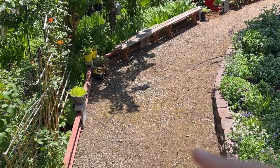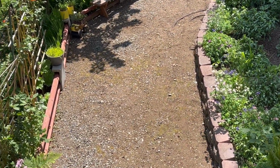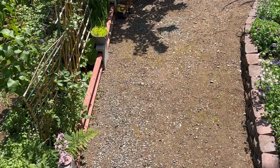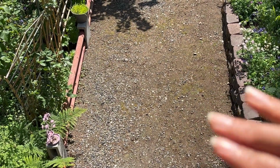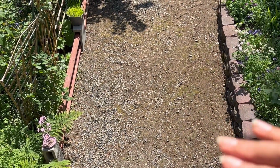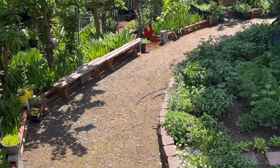And I hope this pathway will be done hopefully by next year. Hopefully, I'm wishing, because it's gonna be really so nice when all this dirt. I have an issue, there's a lot of weeds in here, and I want to put some pavers in it. Oh, and hopefully it's soon.